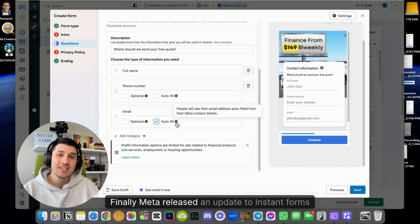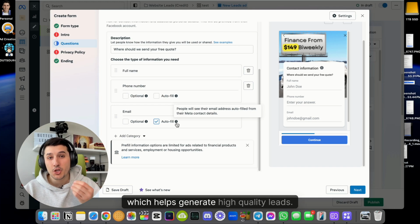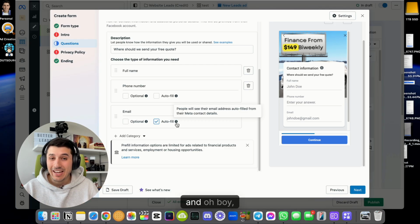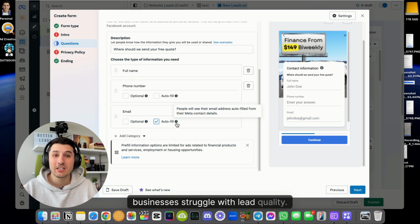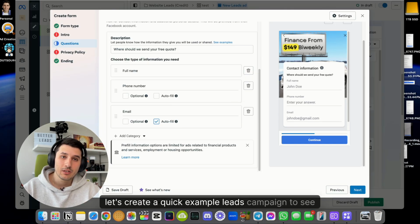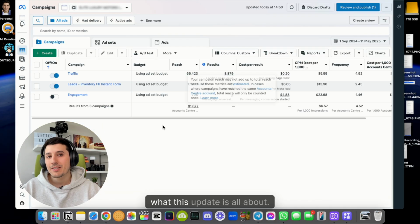Finally, Meta released an update to Instant Forms, which helps generate high-quality leads. I personally have been waiting for this update for years, and oh boy, businesses struggle with lead quality, so this is a huge update. Okay, let's create a quick example leads campaign to see what this update is all about.